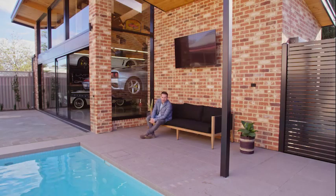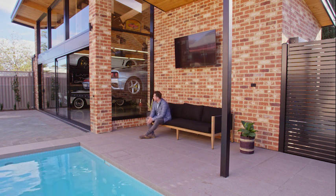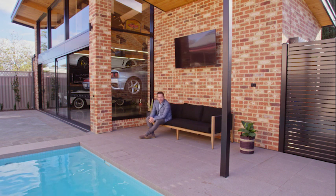If you're anything like me, the minute you want something, you want it now. You don't want to wait for it. And that's the great thing about PGH bricks. They're Australian made, which means no long waiting times. Plus, the PGH warranty will give you some peace of mind as well.